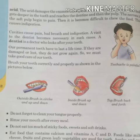In the next paragraph we have: cavities cause pain, bad breath and indigestion. A visit to the dentist becomes necessary in such cases. A dentist is a doctor who looks after your teeth. Students, we learn about dentist. Who is dentist?